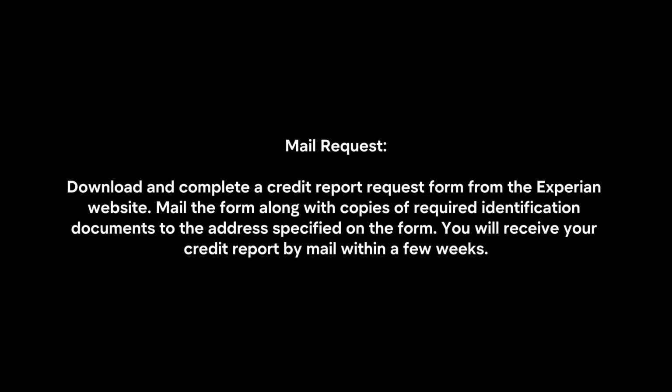Mail request. Download and complete a credit report request form from the Experian website. Mail the form along with copies of required identification documents to the address specified on the form. You will receive your credit report by mail within a few weeks.